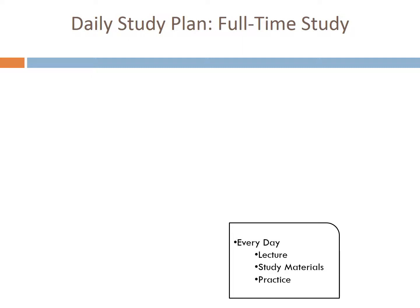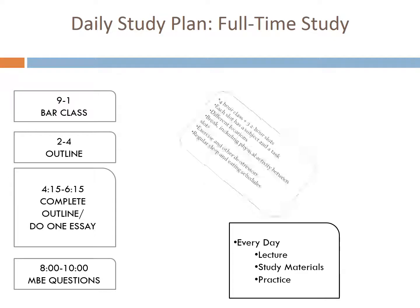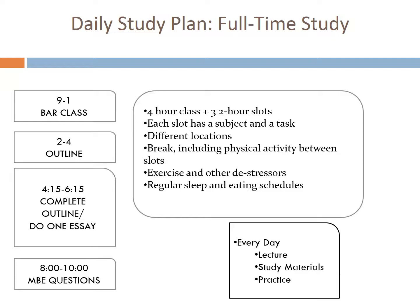Sometimes people will do MBEs one day and essays the next. We also recommend that you do one MPT a week at least. This is kind of what a typical day might look like. Obviously, it's not as important what you do when as that you do each of those 3 things every single day. You're roughly going to be watching your bar review lecture for 4 hours each day and then having 3 2-hour slots outside of that.